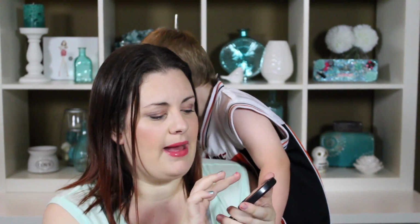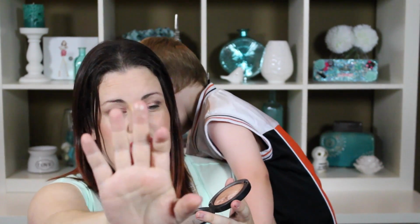But this is MAC Mineralized Skin Finish in Soft and Gentle. It is a really gorgeous champagne highlight. I'm actually going to swatch it on my hand. There it is right there. Look how shiny that is. This is just gorgeous. It's beautiful along the cheekbone. I use it as an inner eye highlight, Cupid's bow, everywhere. I love this highlighter.